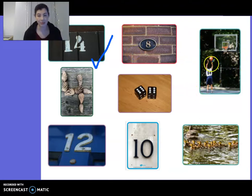Oh, look, there's a basketball player throwing a basketball into a hoop. But what has he got on his top? He's got the number 14. Oh, brilliant. There we go. We found another one. I wonder if any of you have got a number on the back of one of your tops. Maybe you play sport in it. Maybe football, maybe some other sports.